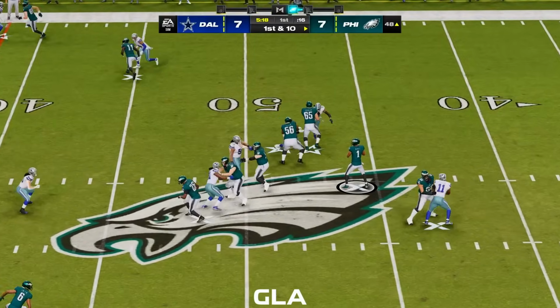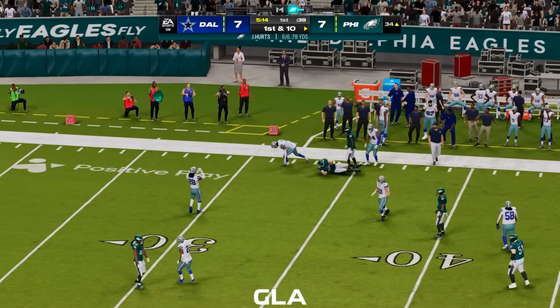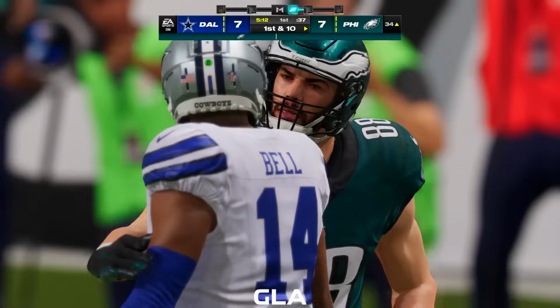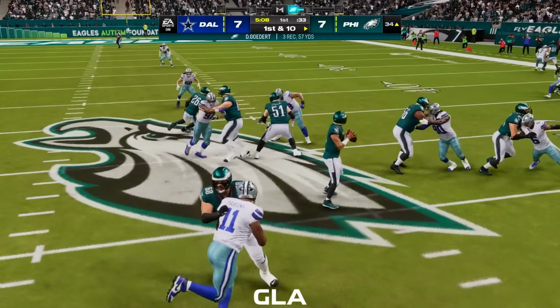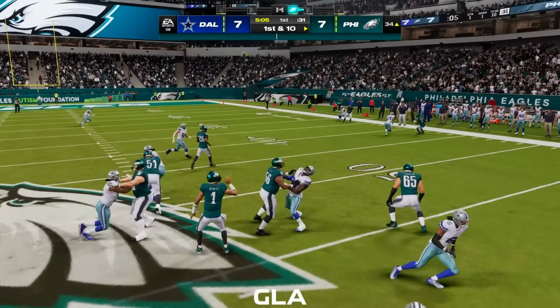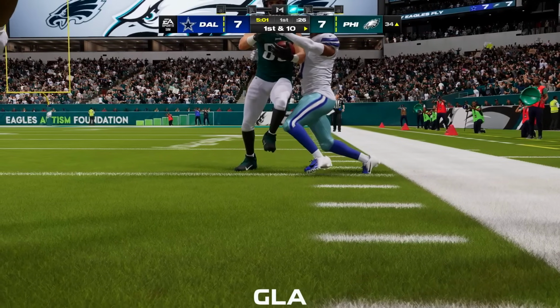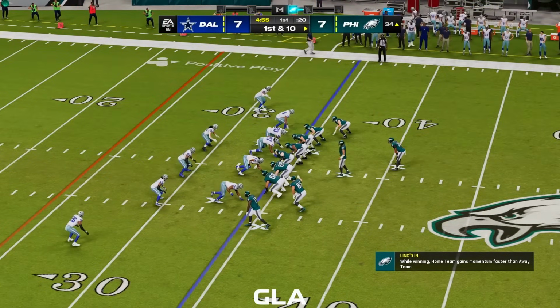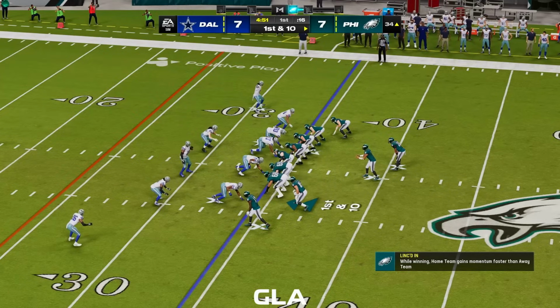On 1st and 10, it's Hurts. He finds his tight end, Goddard. That's complete. And he gets this inside the 35-yard line. The Eagle passing game looking good on this drive. It's a first down. Boy, everything clicking on this drive. He's 4 for 4 now, and that throw, maybe the best of the bunch. This offense is really humming, and they pick up another first down.